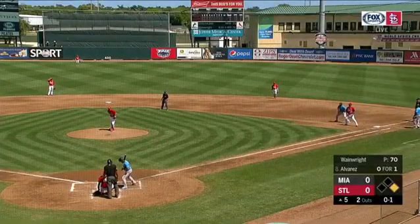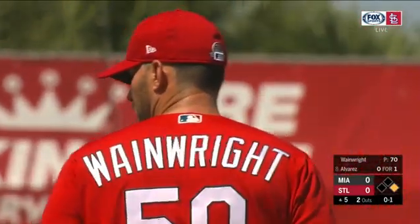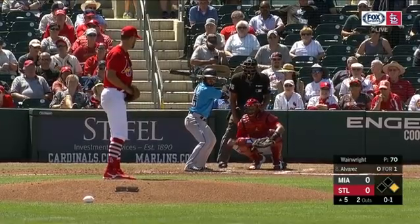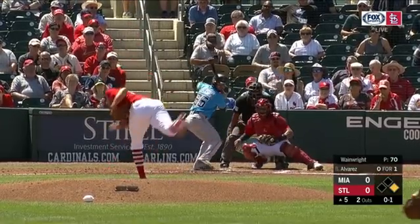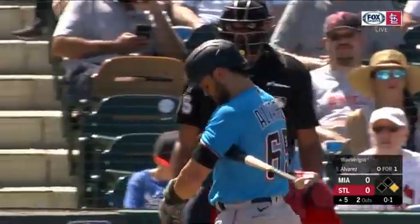Struck out back in the third inning. Here's an 0-1 pitch by Wainwright. Boy, he's been sharp today. Yes, he has. Yes, he has.